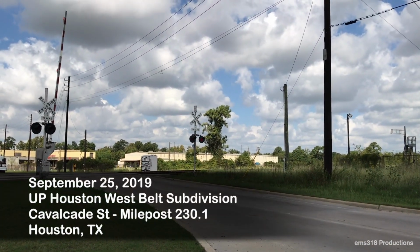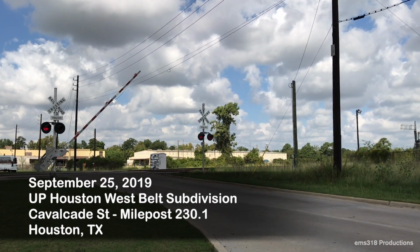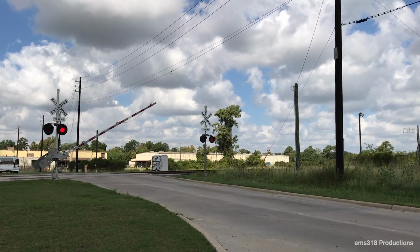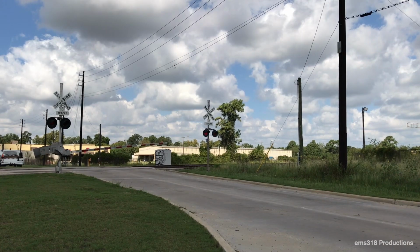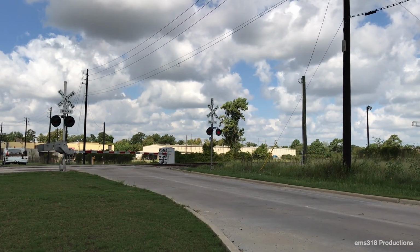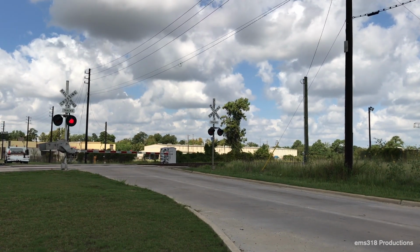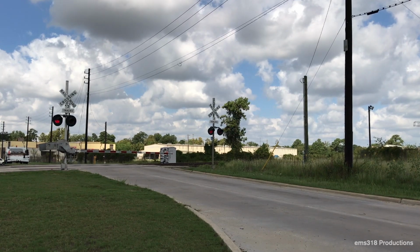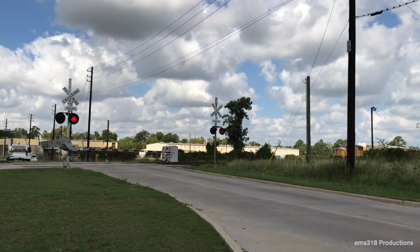On September 25th, after just dropping off a crew in Houston, I received word that UP 2001, the Olympic Torch Relay Unit, was in the vicinity. But first, I ran into UP 4589 with train ASP BVR 25, going across Cavalcade Street with empty auto racks for Brownsville, Texas.